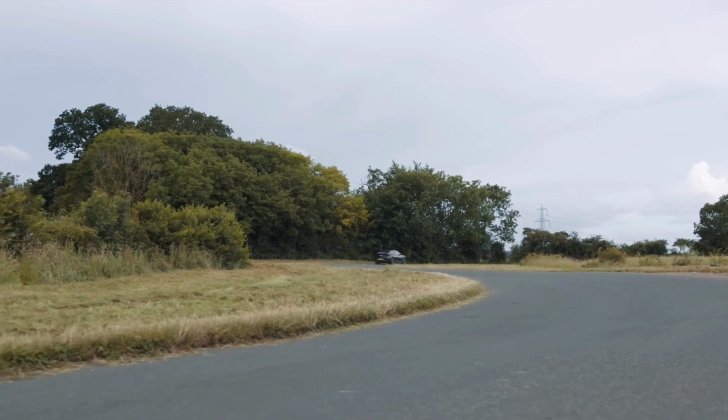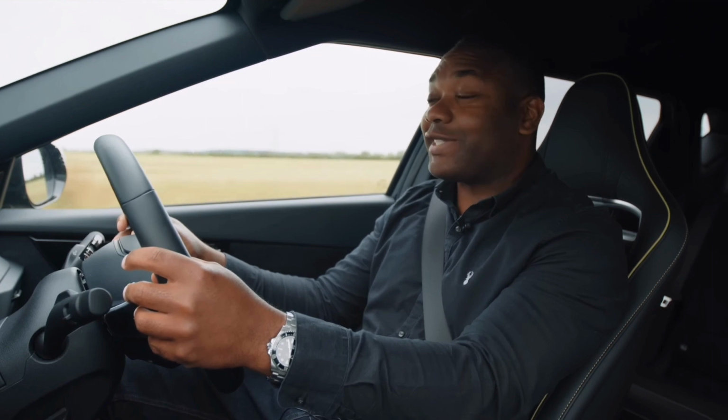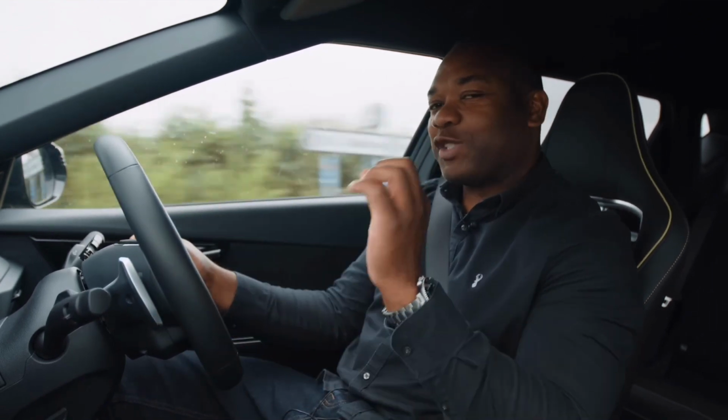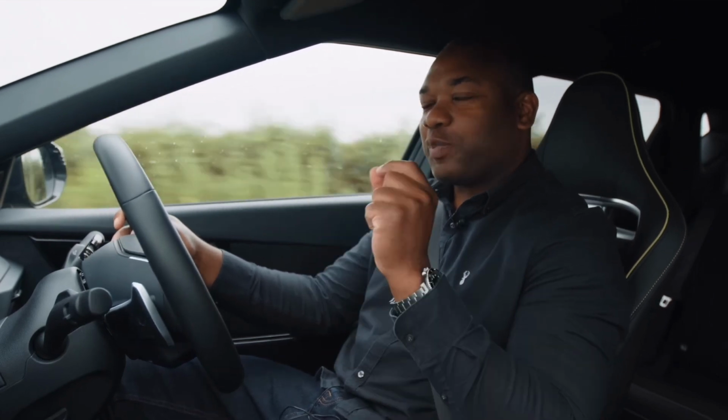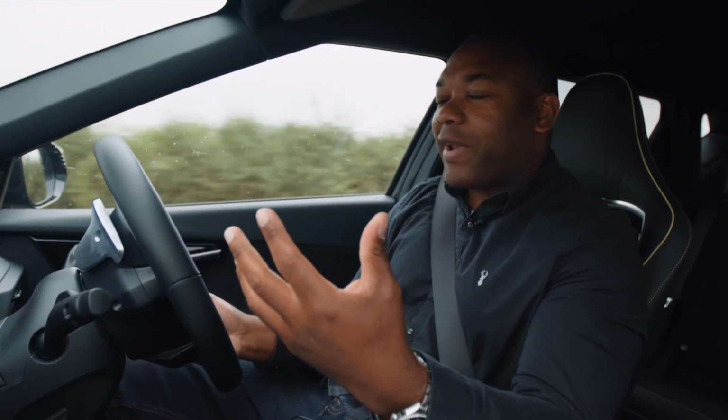So what's it like to drive? Let me give you my first impressions. It feels like a Kia EV6, obviously, but slightly worse. And that's because the suspension has been tuned for sportiness. It's a very firm car. I know you should expect that, but I've got to say it.